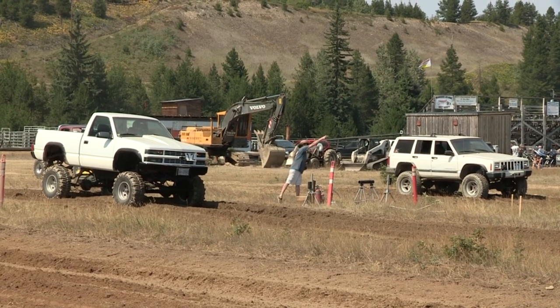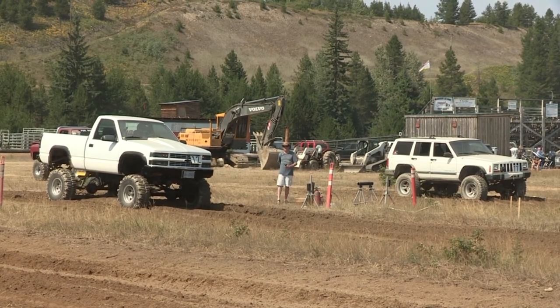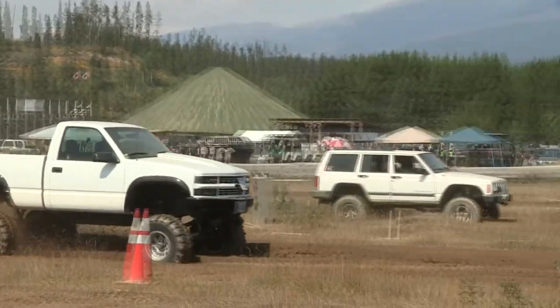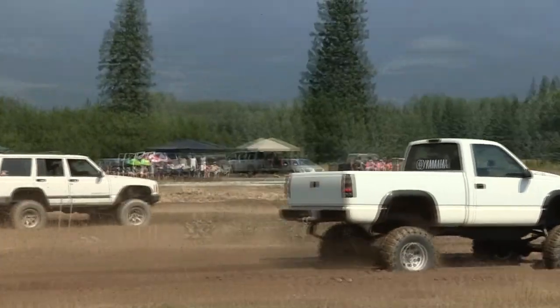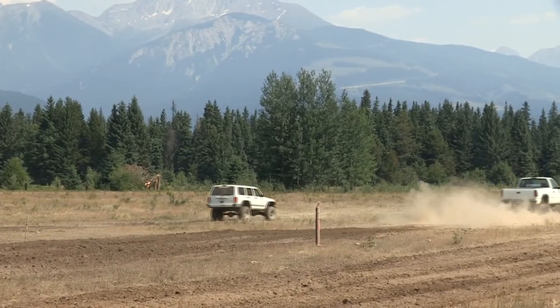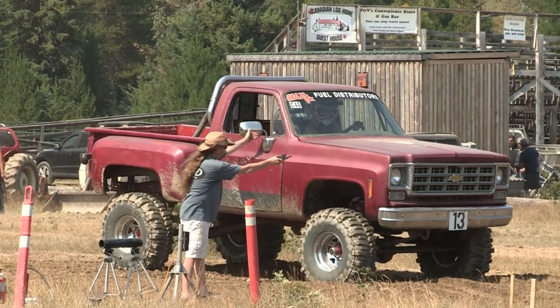Stock Jeep Cherokee going against Chris Dunn out of Alder Grove, BC, in the heavy Chevy. A 10-year racer Chris is. Very close race. A 6.229. We need sleds, quads, and juniors to staging, please.